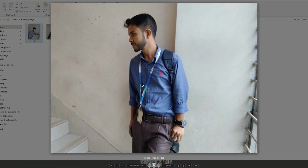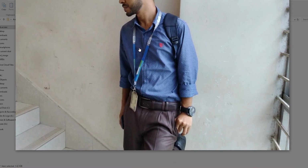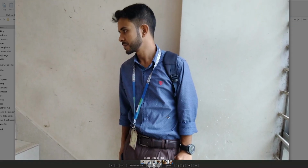Also the object detection is nice and the color correction is proper, but there is a lot of grain and noise in that image. As you can see in the face, there is a lot of grain and noise in that image.